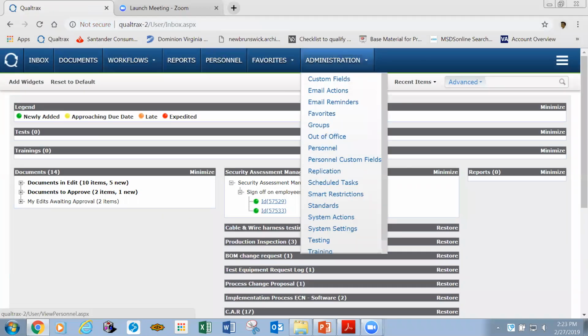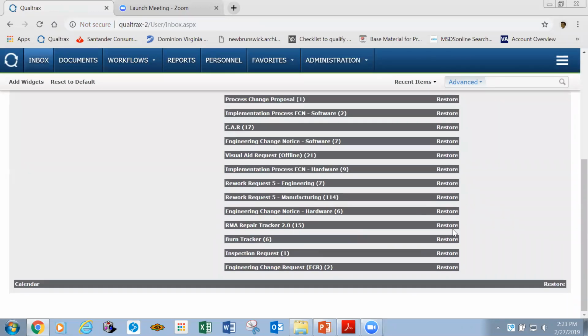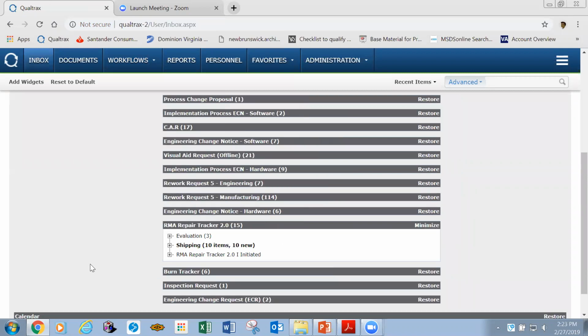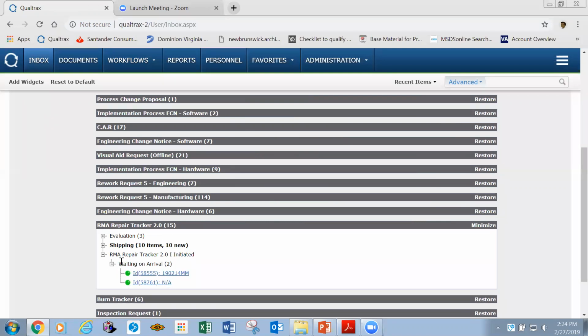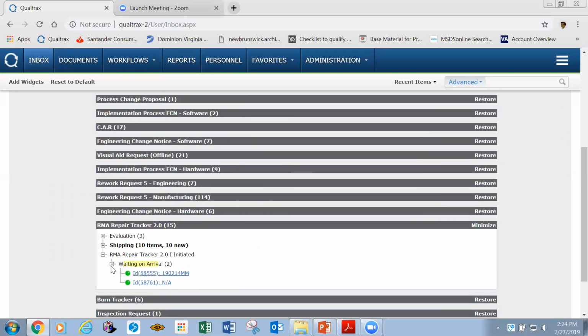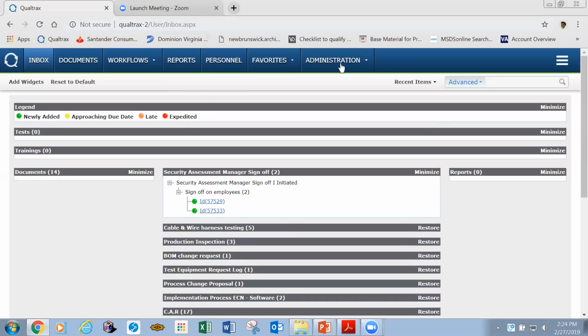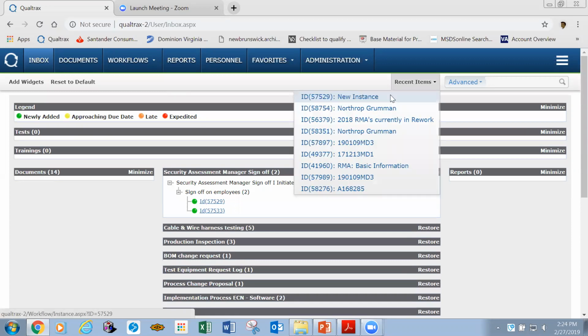So I want to go back to my inbox now and take a quick glance at our RMA repair tracker. You'll see that we have 3 items that are currently in evaluation, 1 that's in shipping, and 1 RMA that I initiated, and it is in the waiting on arrival status. Depending on who you need to know or want to know what's coming and when it's expected to arrive, you would add their names and it would appear in their inbox. So that being said, we'll go back to our assignments.